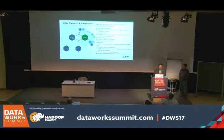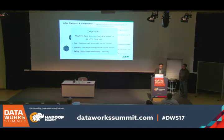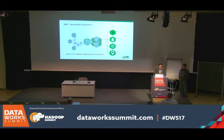So in a sense, a big idea here is that modern data lakes need new ways to govern because of the cost, the diversity, and the agility that is demanded in these environments. And all of these become much more important in a cloud context where all of this data, these clusters themselves, are ephemeral, and we'll see how we can apply some of these principles as we go back to talk about how this is integrated with Hortonworks Data Cloud.